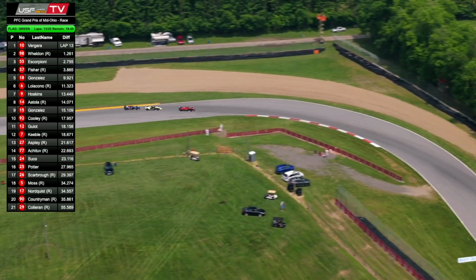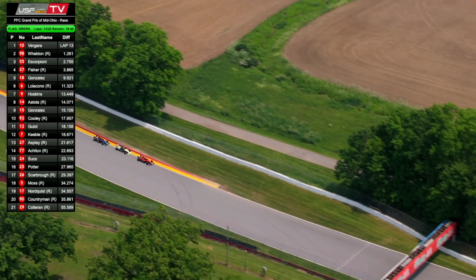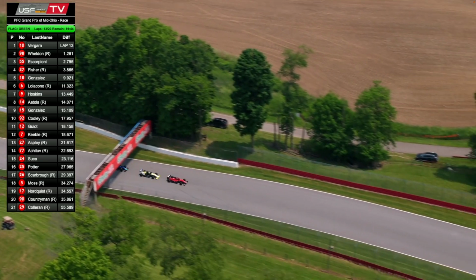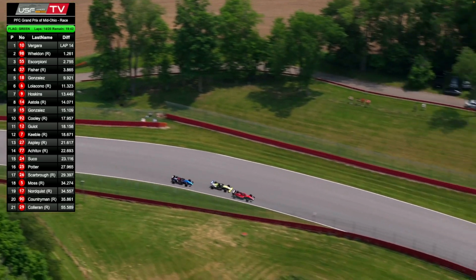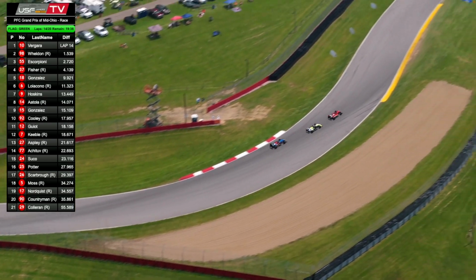A lot of national level races for him as well. Harley Keeble is an international, at one point a factory driver for one of the European and French karting teams, or karting manufacturers. This guy's one of the best karters in the world. So Harley Keeble making his debut here this weekend, right up there on a couple of these drivers.